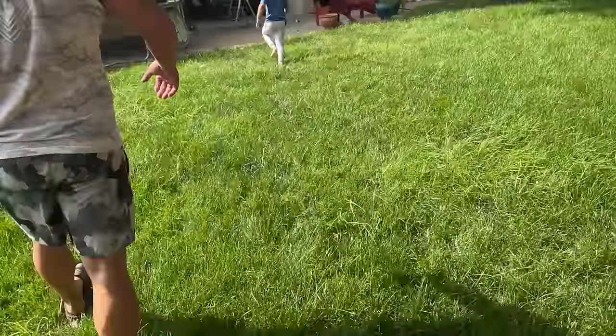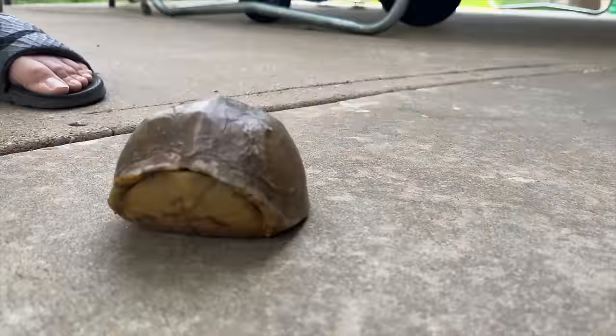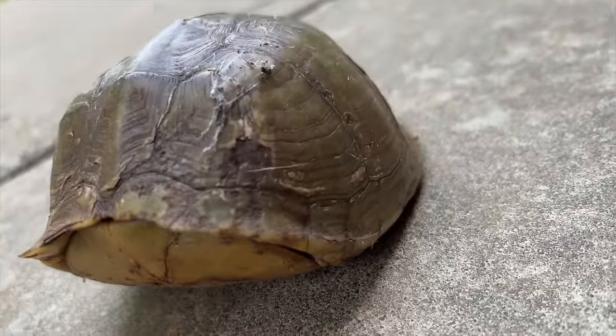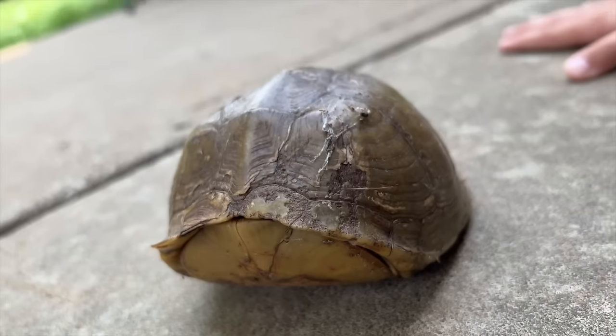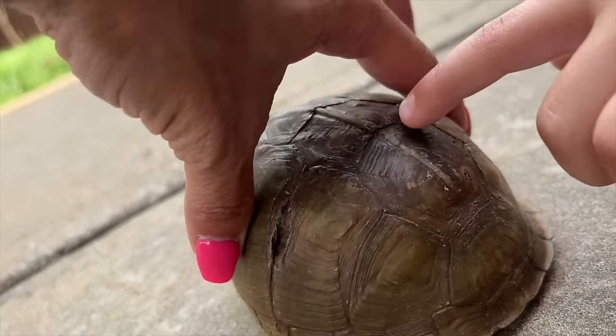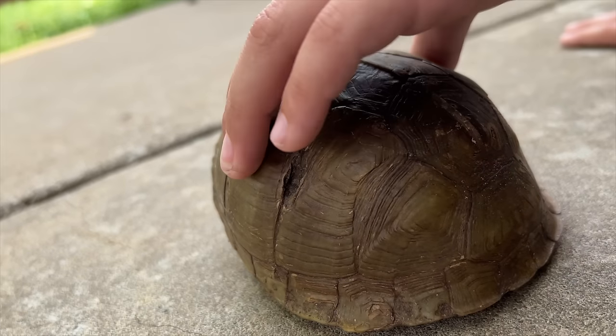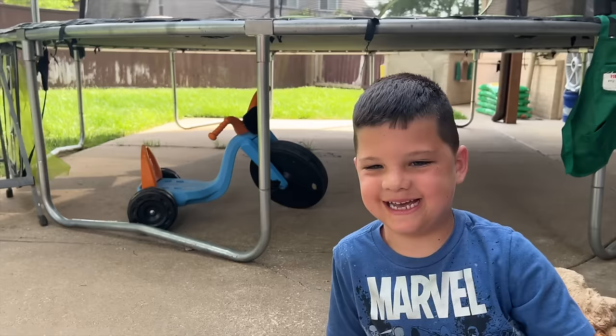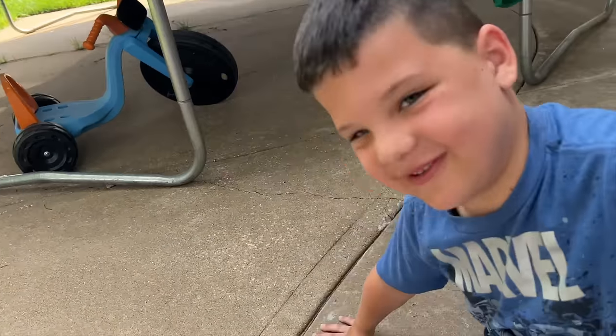Oh, his feet on my leg. Oh, man, look at him, Caleb. Look at his shell. It looks so cool. And there's stuff on it. Let's turn it around and look. Oh, he's got a really cool shell. You want to keep him? Oh, he's too heavy for me. Is he heavy? Yeah, I tried to lift him up.